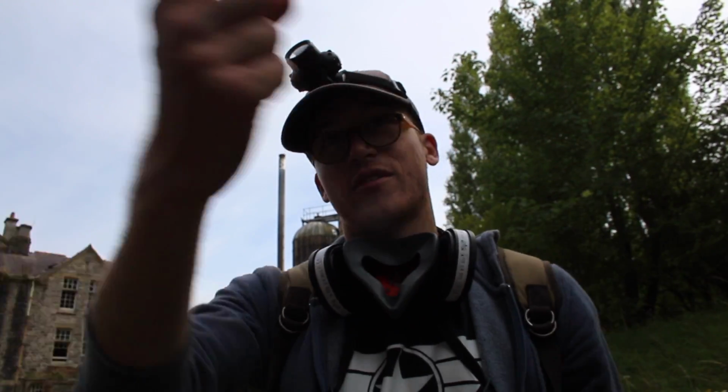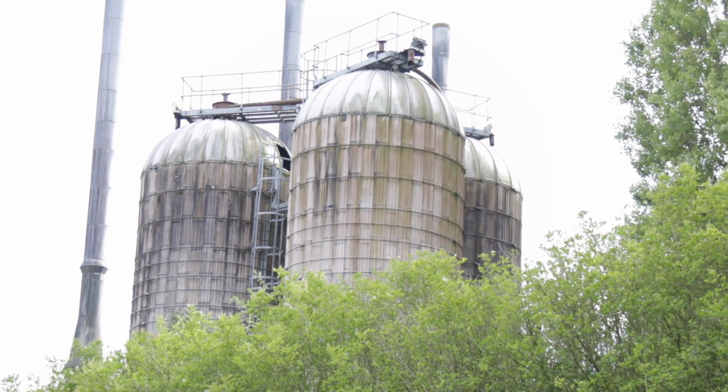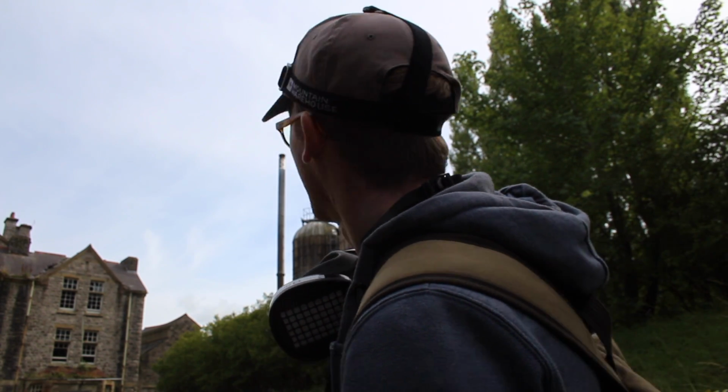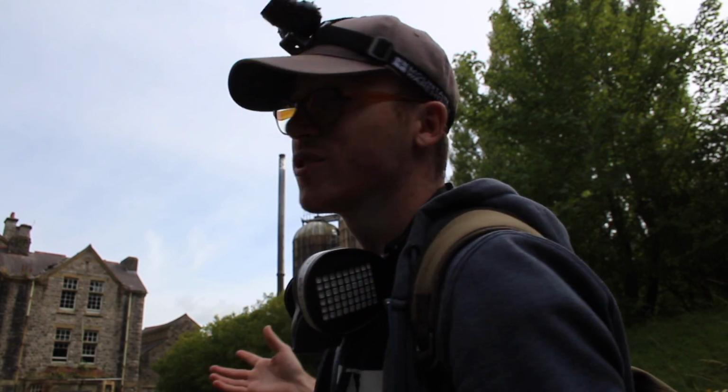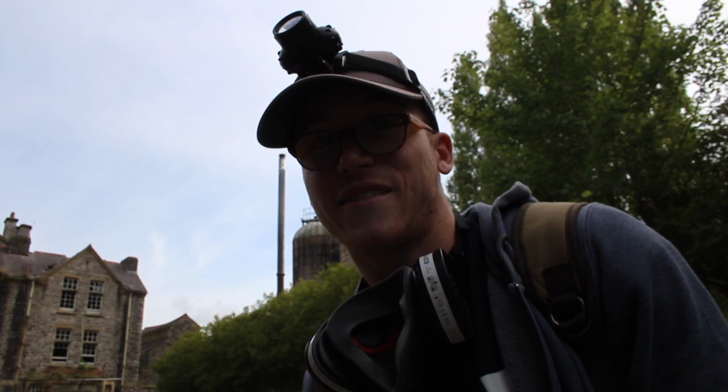So we've just come around the corner and come across these huge silos and chimneys. I'm not sure what they actually use these for. It seems like some kind of energy for the rest of the building, but they are huge. We did not expect this at all. Unexpected kind of thing to find in an abandoned insane asylum.